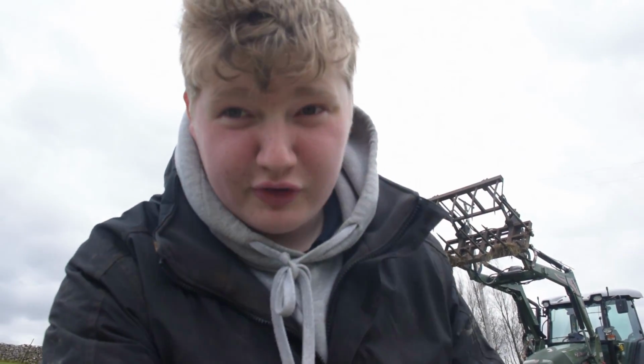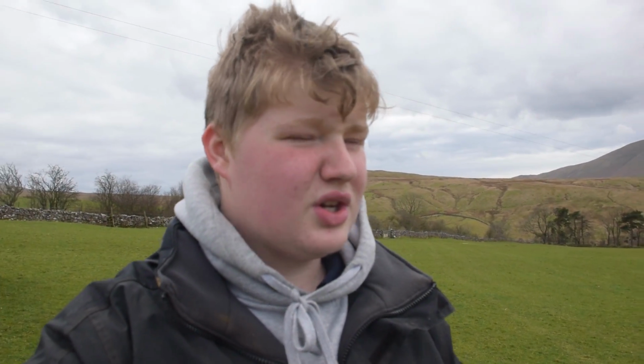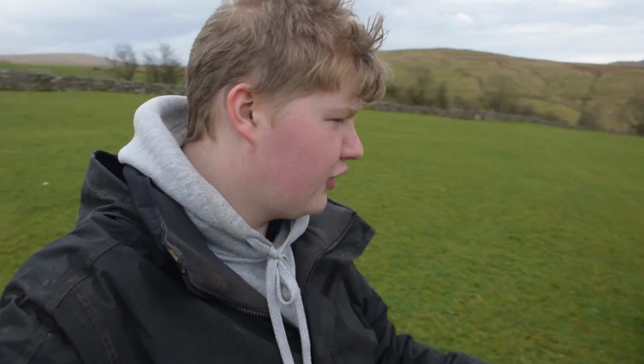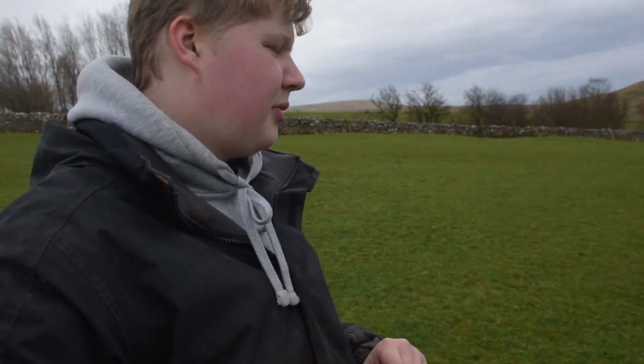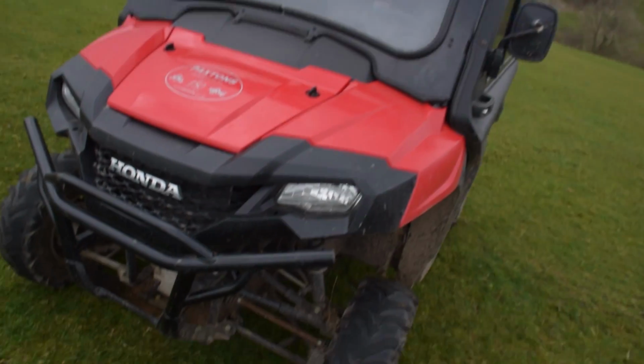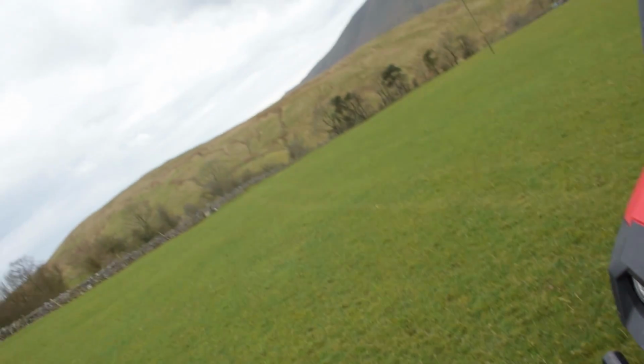We used to have a 420 as well, which was really good, and we really liked that, but we decided to get something else, which I'll show you now. So we replaced the Honda 420 with this, the Honda Pioneer, supplied to us by Paxton's, as you can see on there, where we've been getting our quad bikes for years.